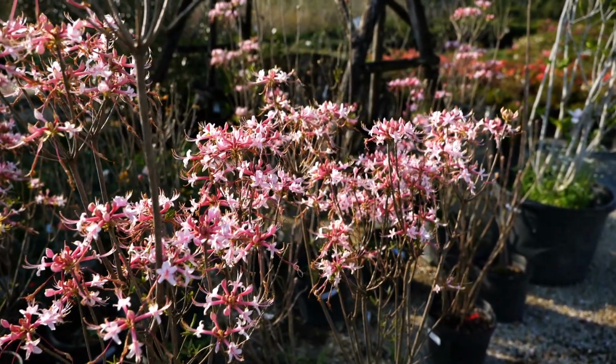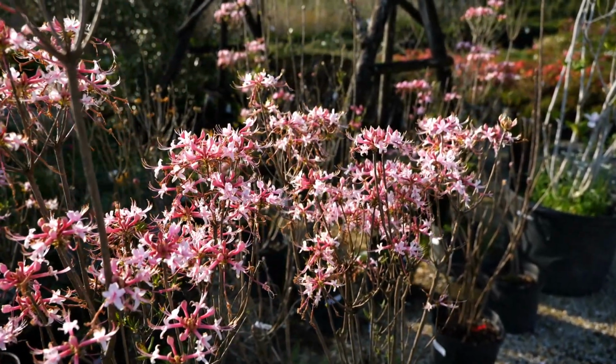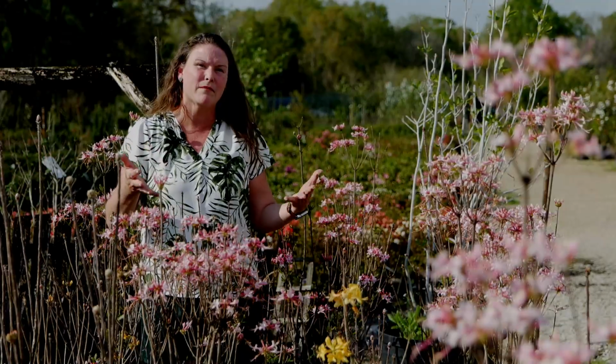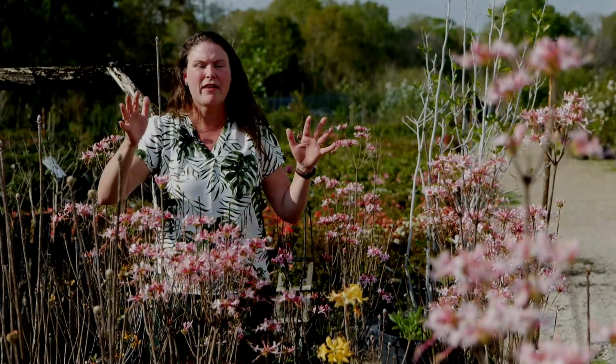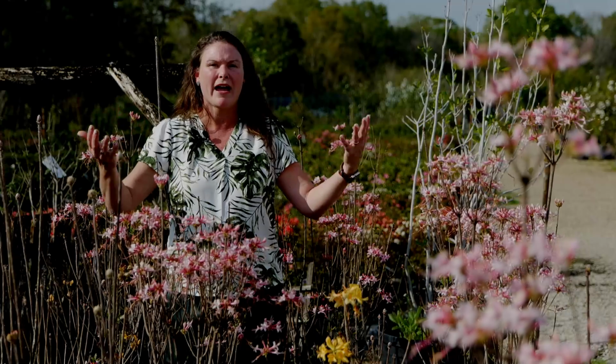Now, these, like other azaleas, prefer an acidic soil, well drained, but they don't want to be too dry. You need to water these in times of drought. Now, they are typically in woodland settings, so you'd find them growing underneath pine trees.